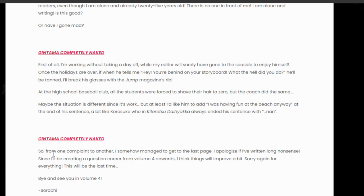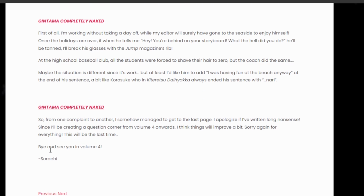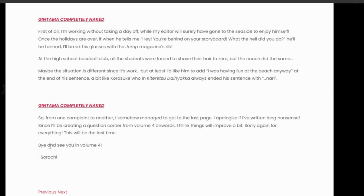I am unfamiliar with that series. And finally, Gintama completely naked. So from one complaint to another, I somehow managed to get to the last page. I apologize if I've written long nonsense. Since I'll be creating a question corner from volume 4 onwards, I think things will improve a bit. Sorry again for everything. This will be the last time. Bye and see you in volume 4.